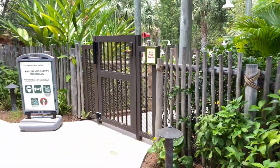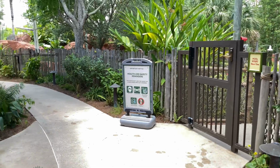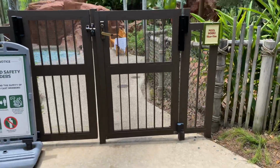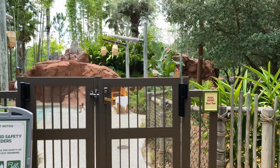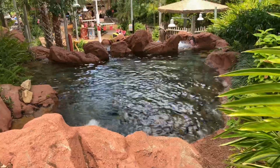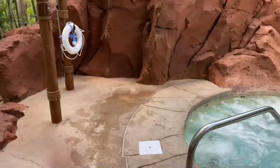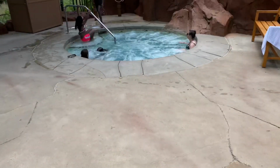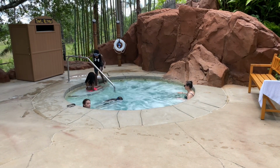Here at the Samawati Springs Pool, there's a couple of entrances. There's one on the right and just up to the left. And here's the other entrance. You can hear the Samawati Springs in the background. Here's a look at the Samawati Springs with a waterfall down below. Just overhead are the steps to the water slide. And down below is a spa.